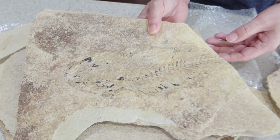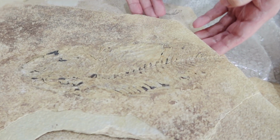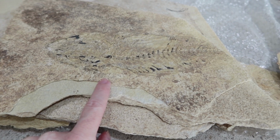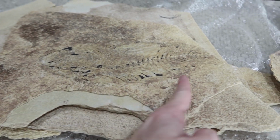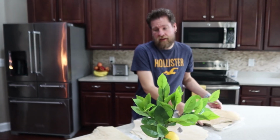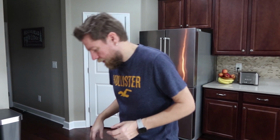Ooh, wow. That is a big guy. That's a good one. See, the one person was working on one about this size. So here's the tip, and you can see the bones missing the tail there. If you get certain rare ones, you're not allowed to keep them. They go to a museum.